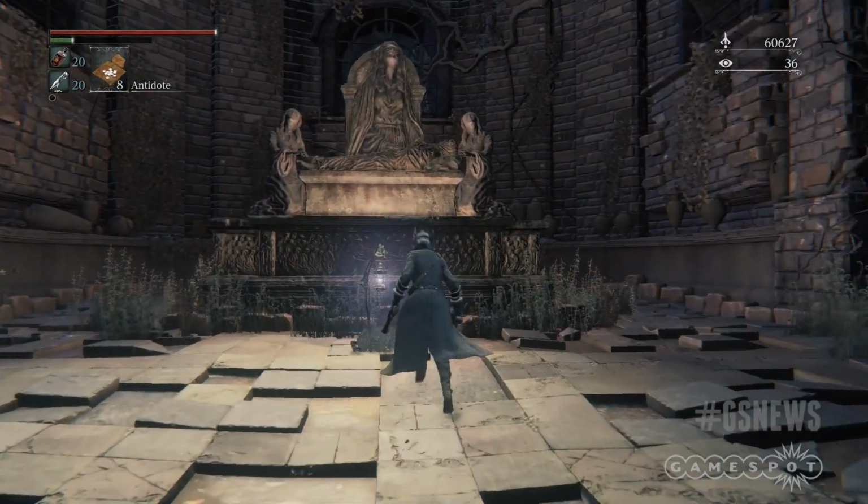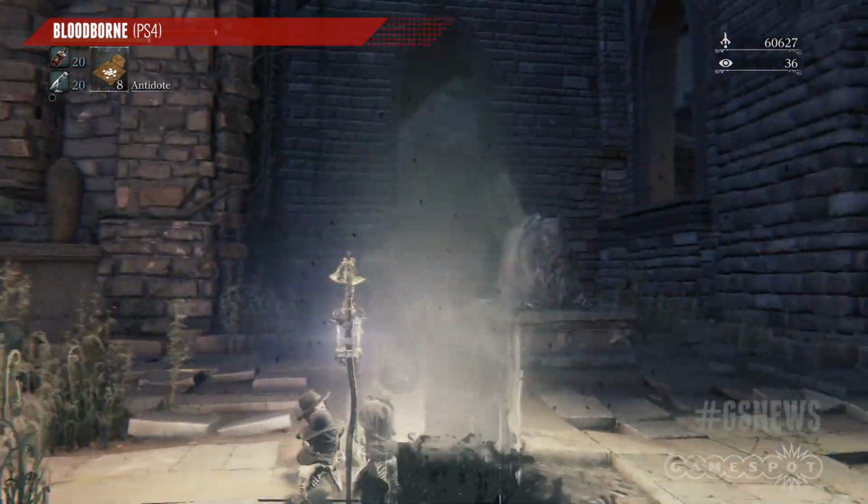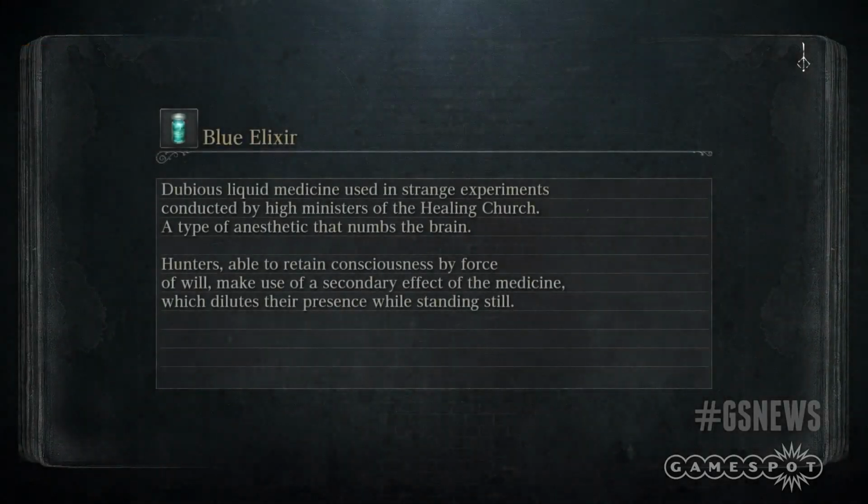First up today, From Software have finally patched Bloodborne's horrendously long loading times, probably just in time for you to have lost interest in it. The game's 1.03 update hopes to minimize your frustration by bringing down the time it takes to load the next scene by 5 to 15 seconds. The game now also gives you something to read while you wait, similar to previous Souls games.